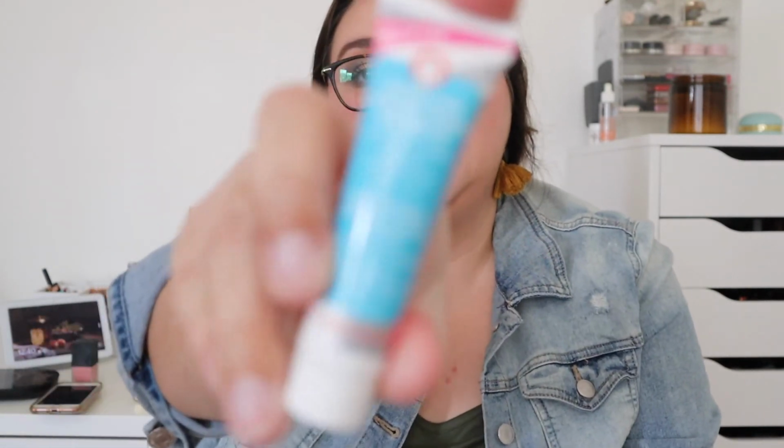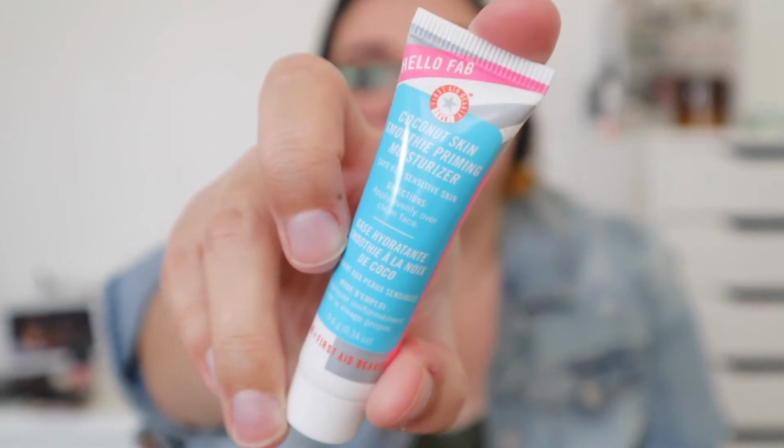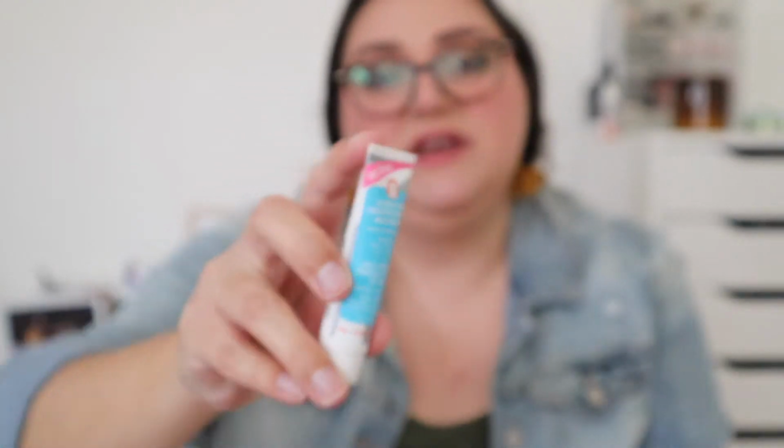So this is my First Aid Beauty Coconut Skin Smoothie Moisturizing Primer. This is a deluxe size sample that I got. I just want to use this one up. I feel like this has been in my collection for some time, and it's just a mini. There cannot be that much product in here. It only comes with 0.34 ounces, so there's no reason why I'm holding on to this. So I'm gonna try to finish this one up completely, and then I will roll it out and maybe bring in something else.